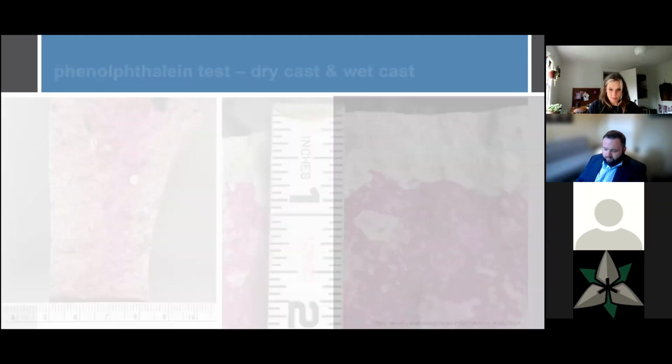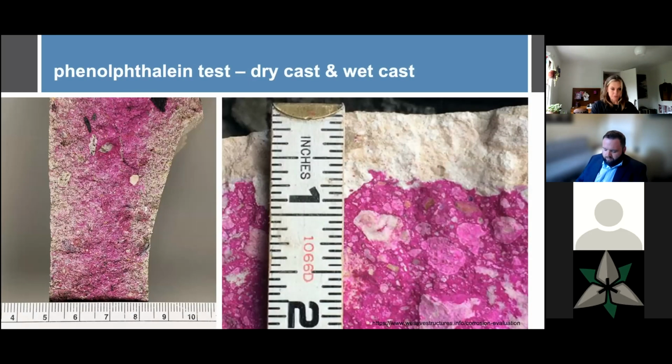Because of this more porous structure, it almost creates a carbon dioxide sponge. One of the ways that we can see this carbonation, which is also called sequestration, is by a phenolphthalein indicator solution test. Where the indicator turns purple, the pH is above 8.6, and where the solution remains colorless, it's below 8.6, which suggests carbonation. So a fully carbonated paste has a pH of about 8.4. The block on the left is a dry cast and the right is wet cast.